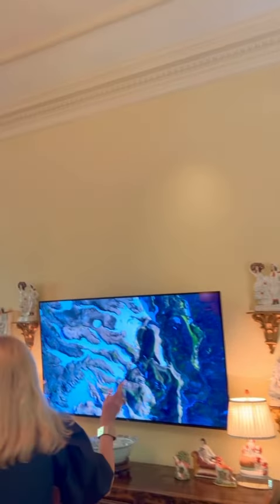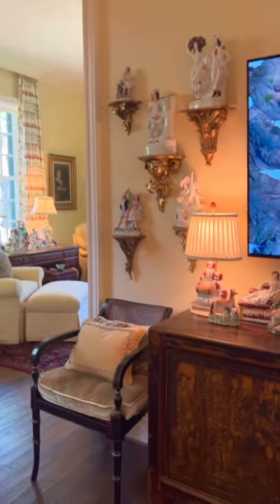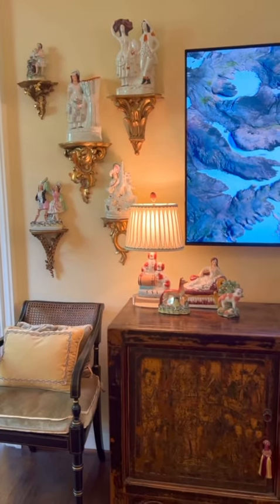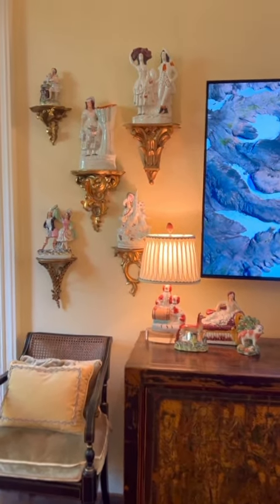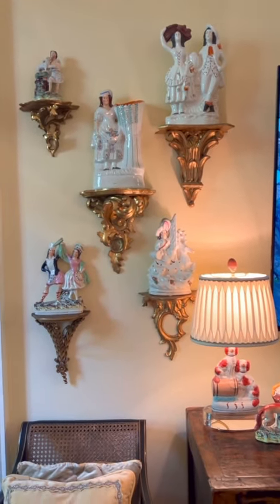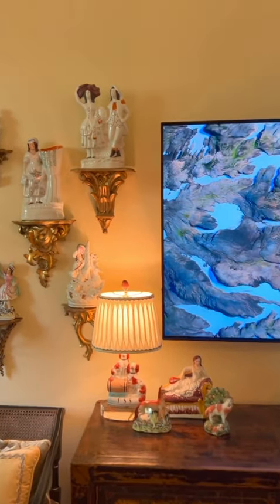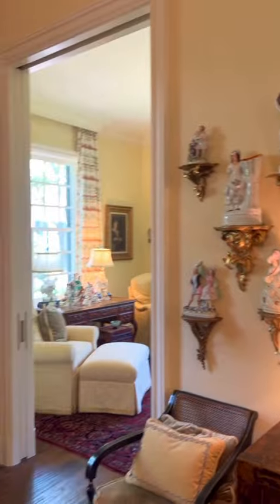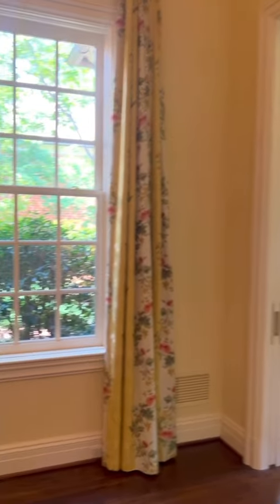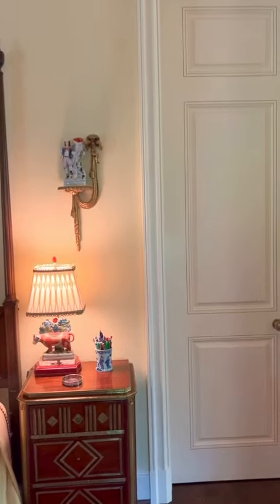This is what I copied from a mutual friend of ours. She had put brackets with Staffordshire dogs on a whole wall. And then my husband wanted some color, so we put Staffordshire on. I just thought I might cover the whole wall. I don't know. But I love that. I feel like you might as well. If you're going to collect beautiful things, you might as well just keep them everywhere and put them together in groupings. Right. And we're looking for something above our bed, but kind of fun.